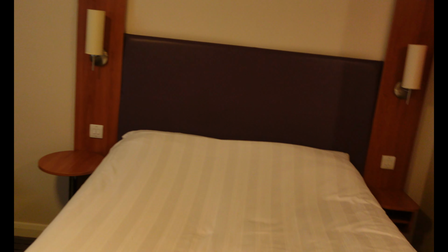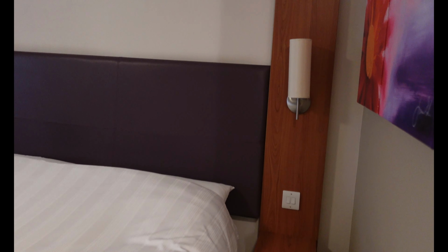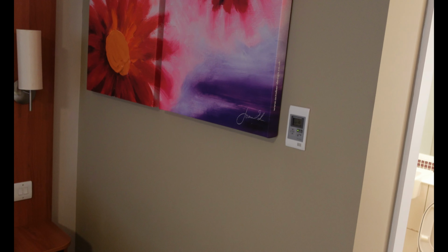And the beds in Premier Inns, they always are nice. And you've got some nice artwork on the wall there as well. But the 2 bedside lights, the nearest plug, there's a plug down there. I don't think there is one on this side. And there's no Wi-Fi, there's no USBs. So there is just one plug on that side. And that's about it. You've got the lights over there, and then your controls there.